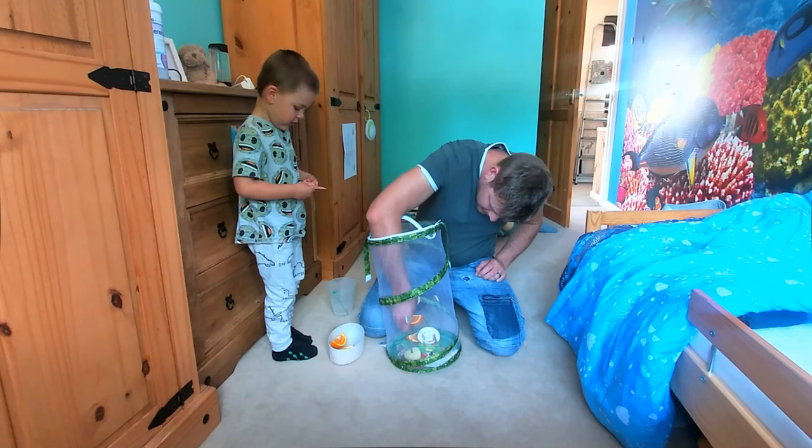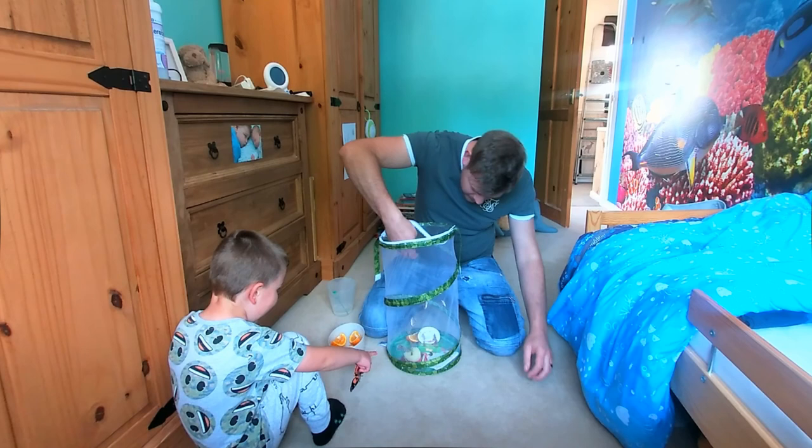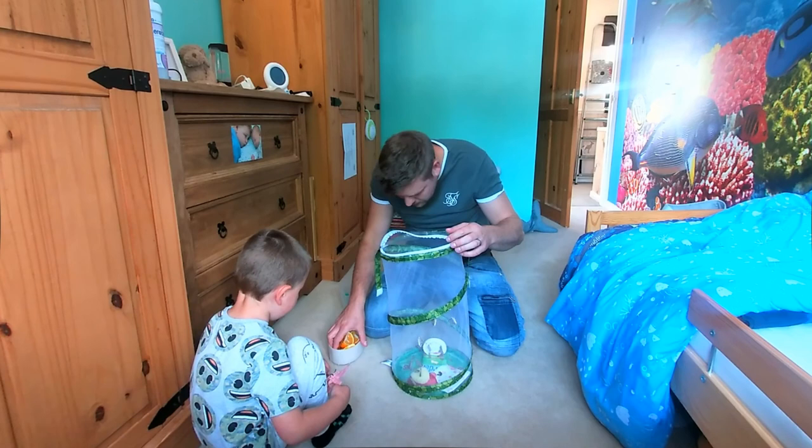Oh look, that one's on it. I think it just... Look, it's on... What's the other one on there? Yeah, on the sponge. Why, Daddy? Why are they? Daddy? I think you disturb them. They'll disturb them. Right, so that's the old orange out. Let's put this fresh orange in for them.